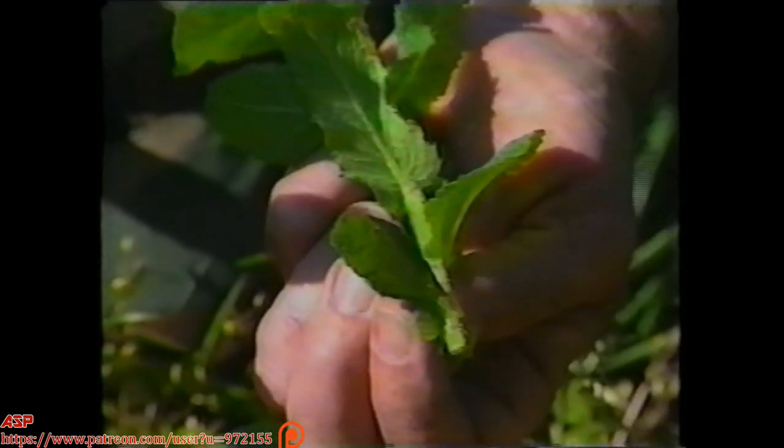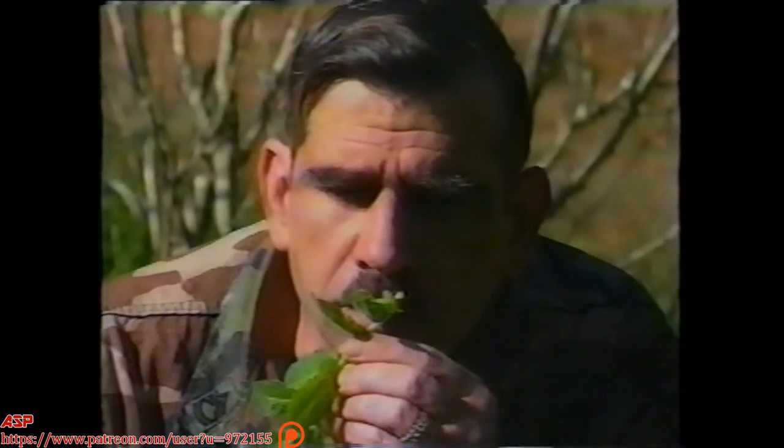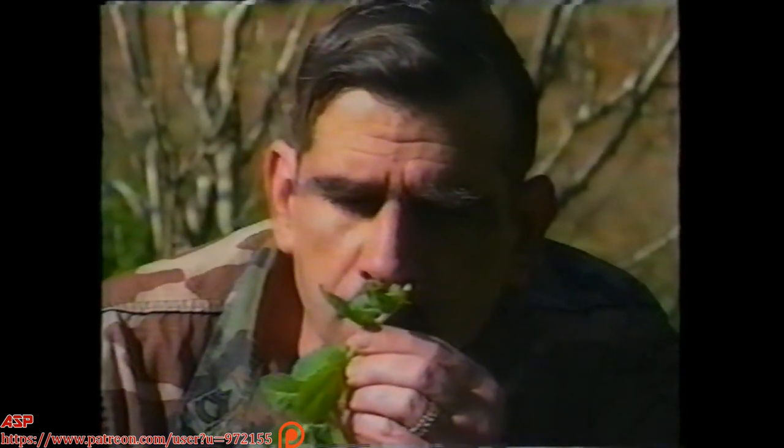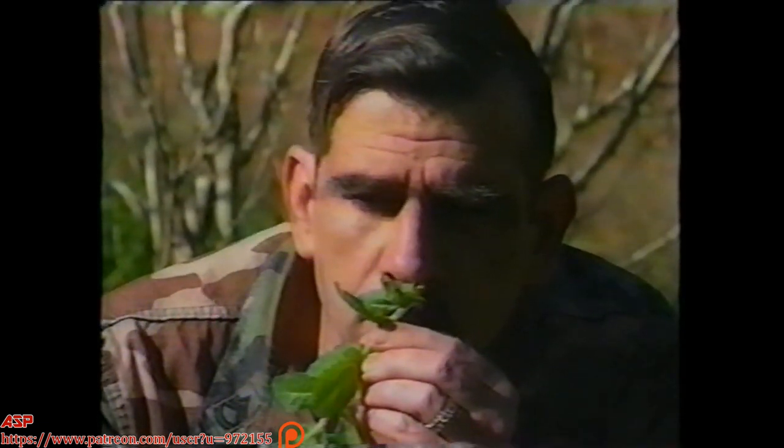Mint is a very helpful plant in a survival situation, because it contains chemicals which will both settle the stomach and calm the nerves. This can assist you in sleeping. Doctors often prescribe mint oil or peppermint tea for pregnant women who have upset stomachs and don't want to take drugs and are allergic to Dramamine.